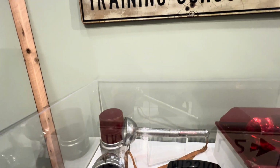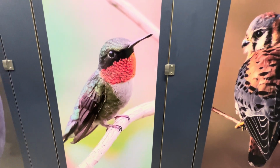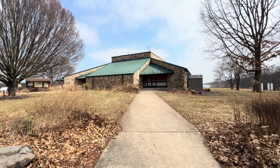I wasn't expecting to see all this stuff. This is really neat. Now I have to show you the bathrooms. When you walk into the bathrooms, they have birds on the door, and then inside they have information about that bird. So that's cool. I thought the bathrooms were really, really cool.